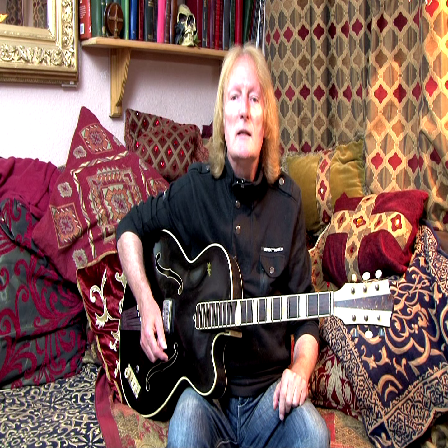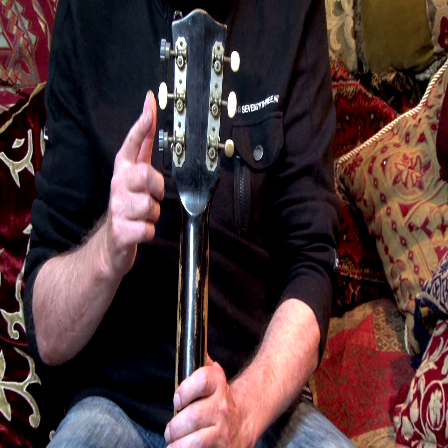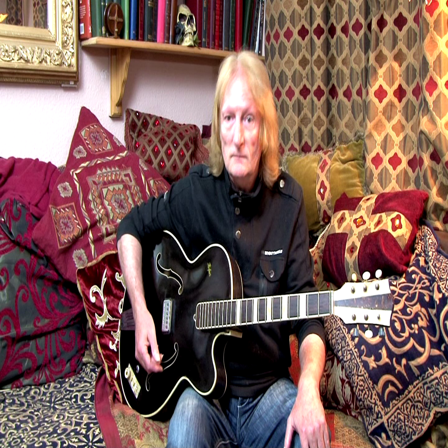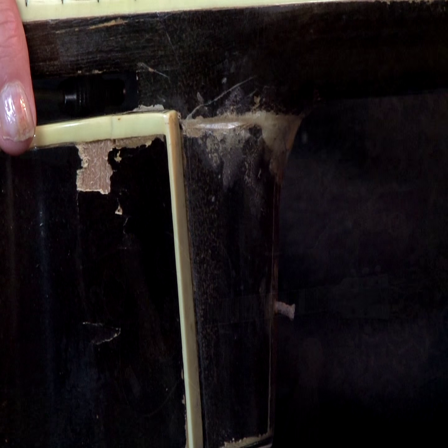The bridge is missing, the pickup needs attention, and a couple of buttons on one side of the tuner strip have been replaced by mismatched and unsightly substitutes. The body is in good shape overall, although some laminate is peeling away where the neck repair was attempted.